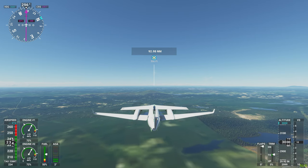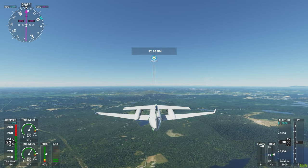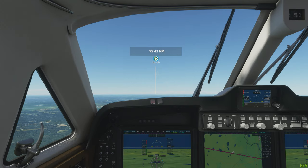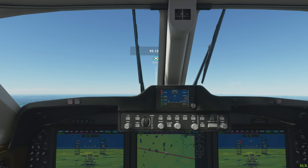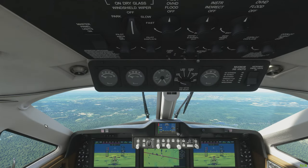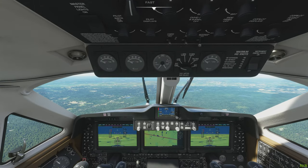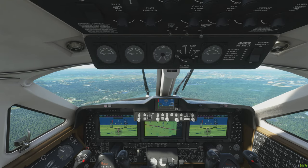Taking a long time to load all that texture data. Probably had to download some of it. Go to the bird's eye view. I always kind of like that inside view if you're just cruising.